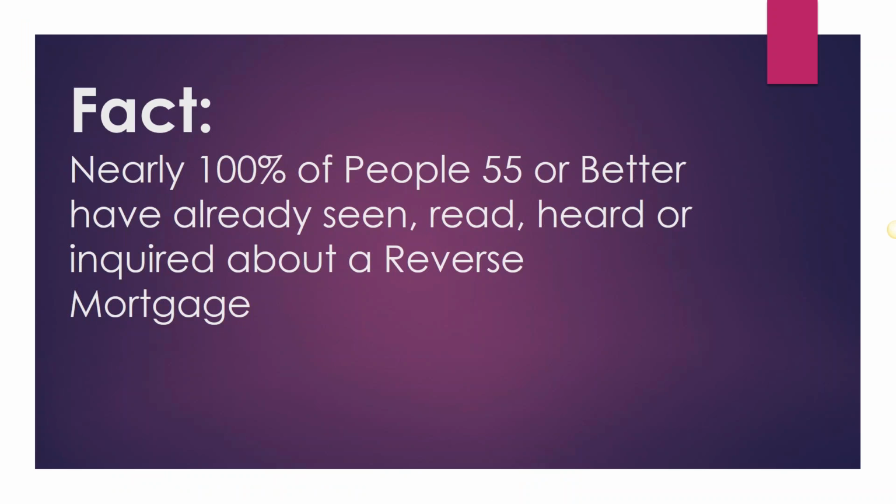So here's a fact. Nearly 100% of people 55 or better have already seen, read, heard, or inquired about reverse mortgages. That was a study earlier in 2017 by the National Council on Aging. Now, this is very important for you to understand. If 100% of people who are at or near retirement have seen, read, heard, or even inquired about reverse mortgages, what has been the issue?